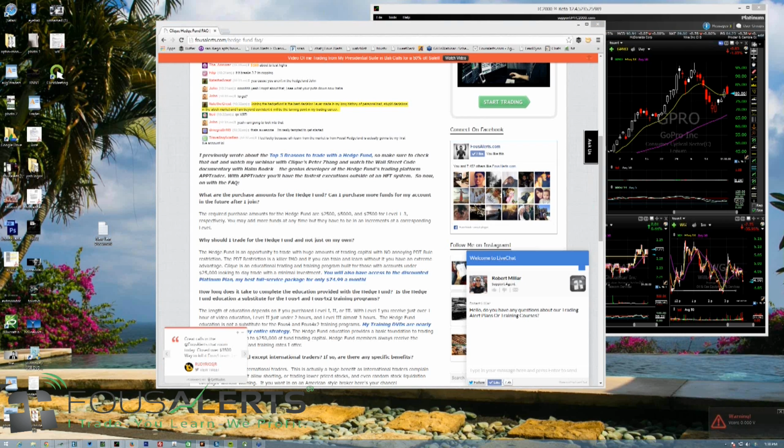But I do not trade with the hedge fund because I trade with a $300,000 account and I trade with my own capital, so I have my own broker that I use. If you have a lot of money that you're trading with, then you can use a retail broker if you want. But if you have a smaller account, which I'm guaranteeing 95% of you do, the hedge fund is definitely your best option to get started in trading.